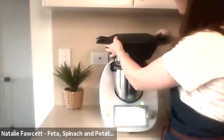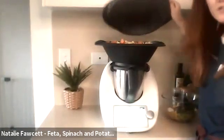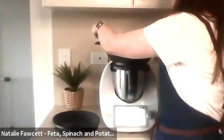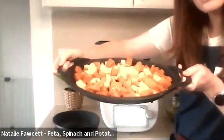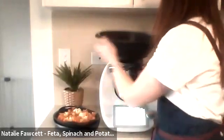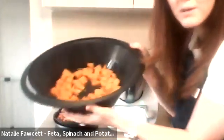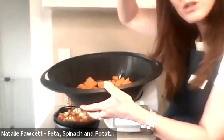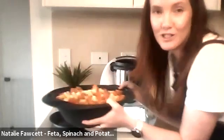Now, your Varoma just sits on top of the bowl, like so, and I've already done it, so I'll give you a little visual of how it looks. So I've got my 2 parts of potato on the top there, which has already been cooked and ready, and then I've also got my pumpkin underneath. It's also quite important to make sure there's a little bit of a gap in the bottom so that it allows the steam to come up into the next level of your Varoma, to make sure that it cooks evenly. So that's already cooked for the 20 minutes.